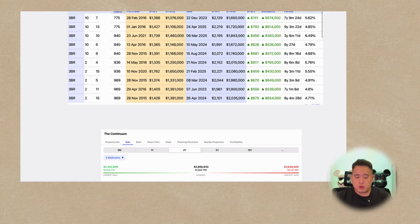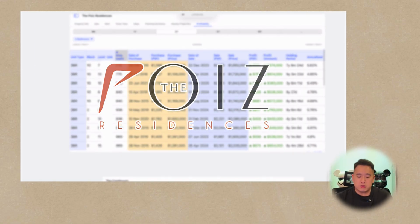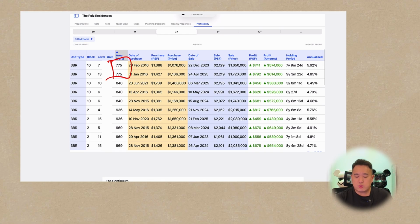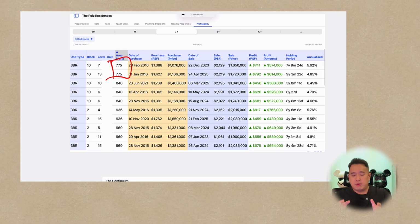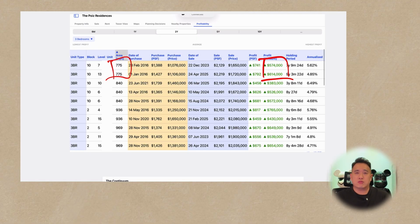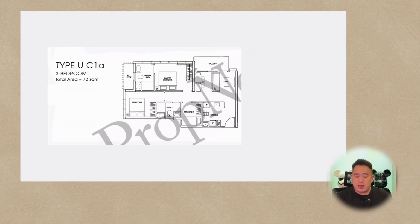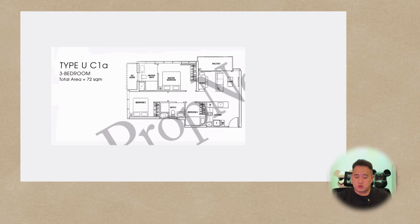So for 786 square feet, let me bring your attention to Poise Residence. The interesting thing that we find about Poise Residence is that for 775 square feet, this is a pre-harmonized project, so the aircon ledge is always being calculated. And what we are looking at is a profit amount of 500 to 600,000 for a 775 unit. And how does the layout look like? Personally, I feel like this is still a very efficient layout for a pre-harmonized development, 72 square meters.